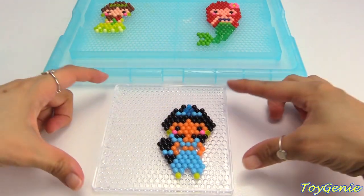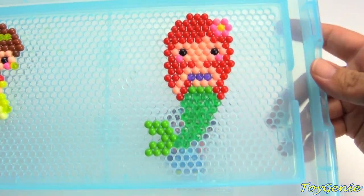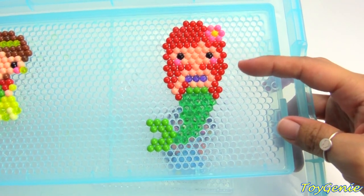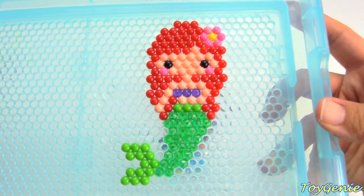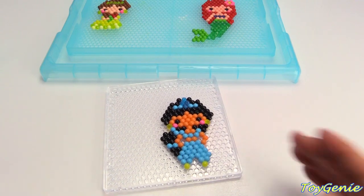Okay, it's been about another 15 minutes and I had to respray Ariel because she had a few pieces of beads that didn't get any of the spray or water on it, so it wasn't connecting too well. But let's start by removing Jasmine.